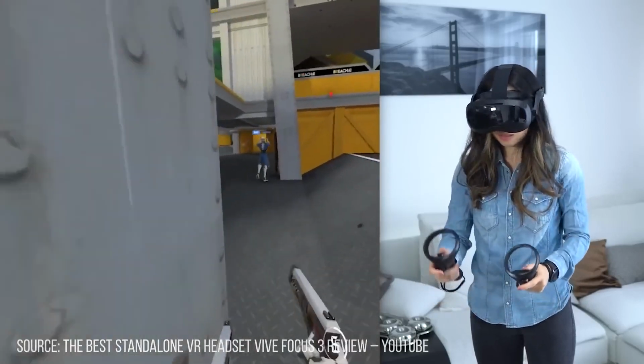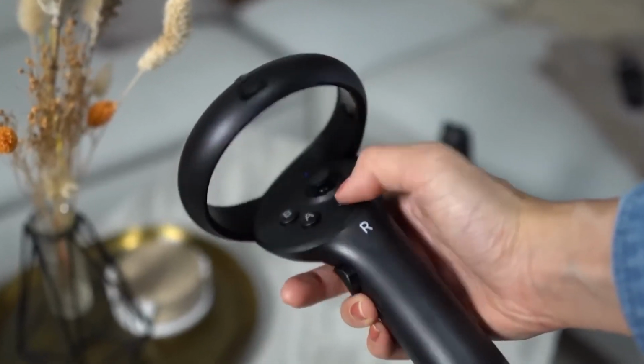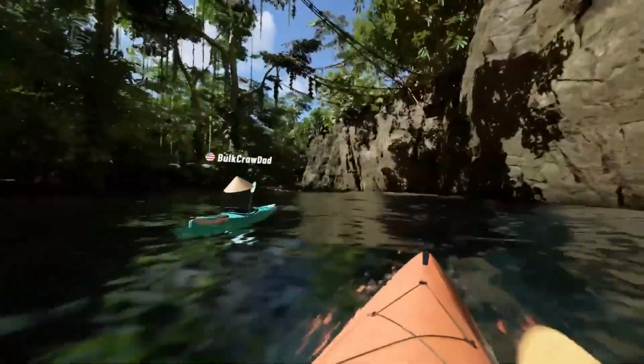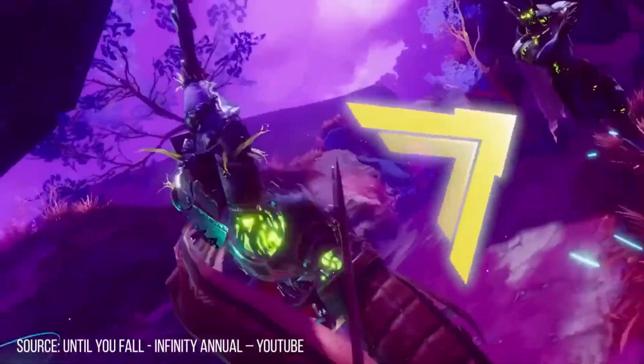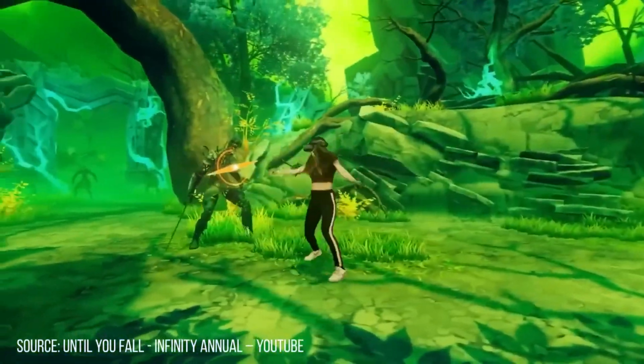Well, the controllers. The controllers that come with the HTC VIVE XR Elite are specifically designed to enhance your VR experience. The controllers come with a variety of sensors that provide precise and accurate tracking. It also includes Hall sensors on the trigger and grip buttons and capacitive sensors on the trigger, joystick, and thumb rest area, as well as a G sensor and a gyroscope.